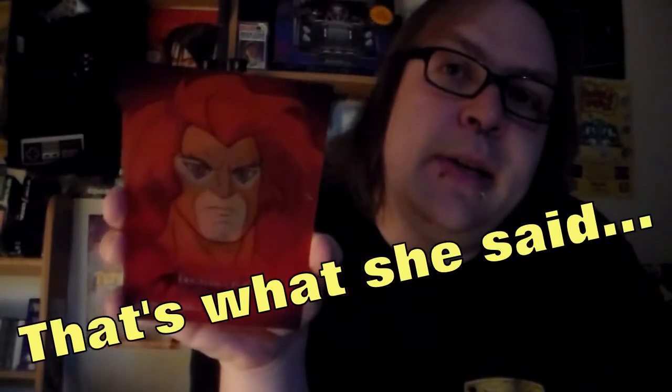Oh, here's something very nice. Combines two things I like a lot: Thundercats, which I've always had a bit of a soft spot for, and lenticular things. Let me see here, I've got to do it up and down. We've got a lenticular Thundercats postcard, and we've got Lion-O right there, and the Thundercats logo there. That's very pretty. I like that quite a lot. I shall stick that on the wall.